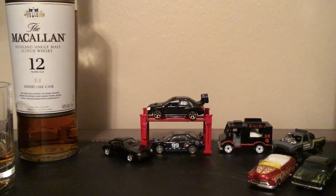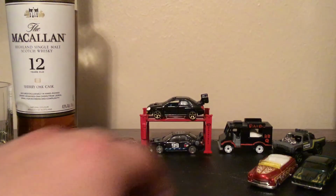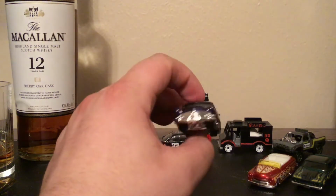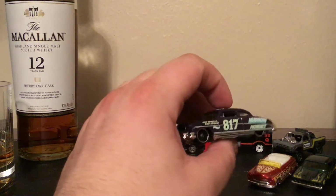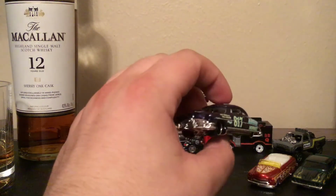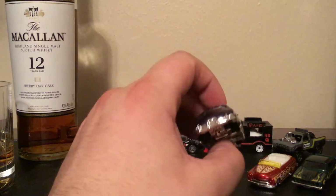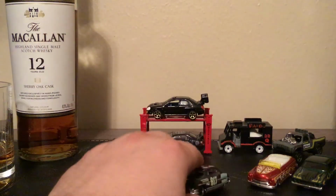Then we got, keep finding ones that I've never really seen before. I only started collecting in 2019, so here's the Hudson Hornet in purple. Not a bad model. But I'm also not too big of a fan of the older cars. More for imports, of course. But there you go.